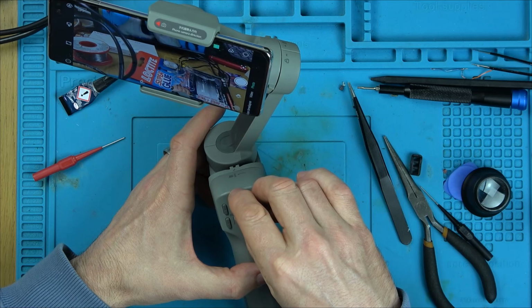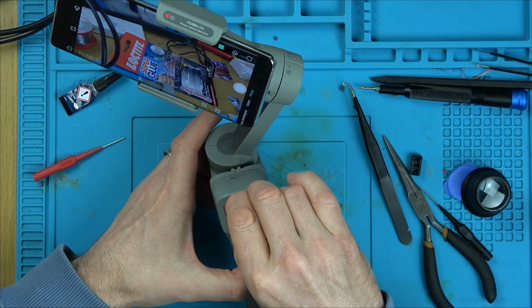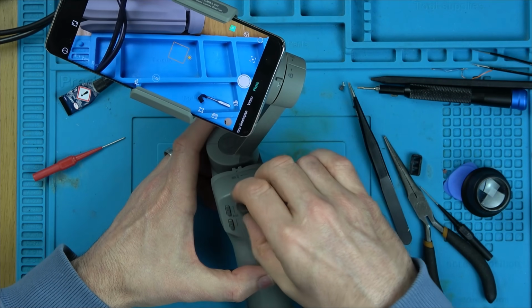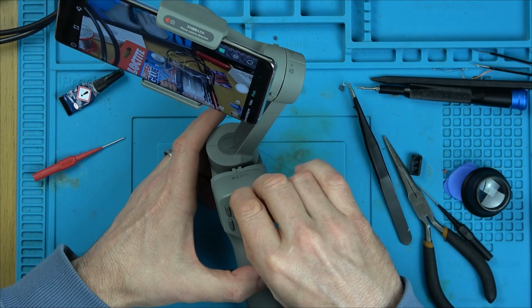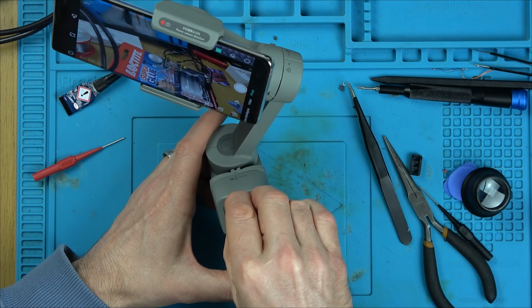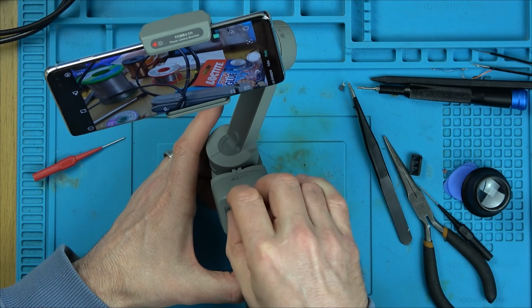Right, okay, does it go up? Oh yes it does, look. That's pretty clever. Does it go the other way? Yes, it does, look. Excellent. I just can't use it with my thumb because it's pivoting rather than moving like that. But look, we've proved it. We've definitely proved this potentiometer is what's wrong.